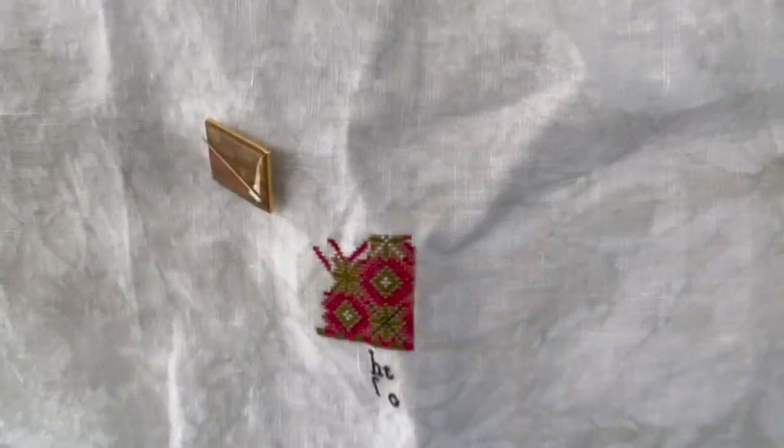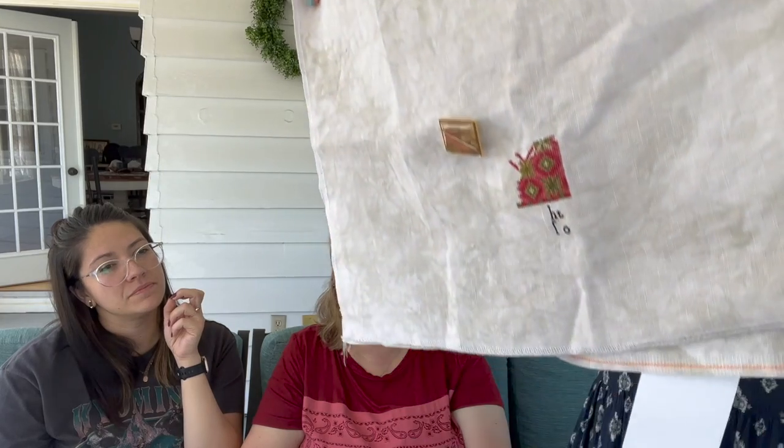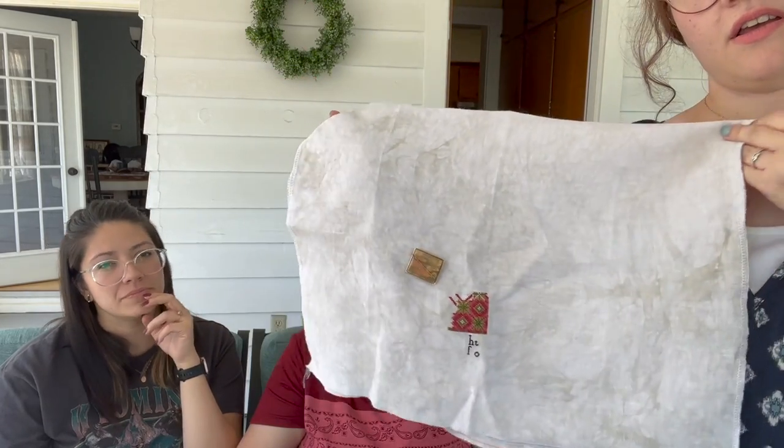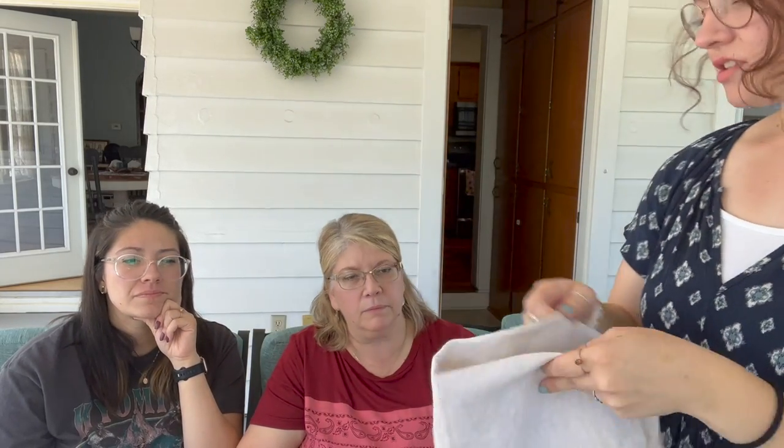I just want to get through this carpet. This is 40 count. Bramble by Picture This Plus. Beautiful, beautiful fabric. Guys, it's going to take me literally until I'm dead.